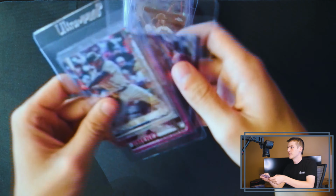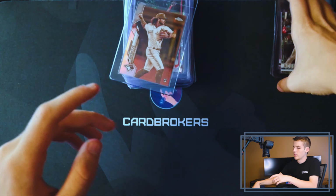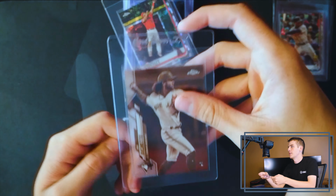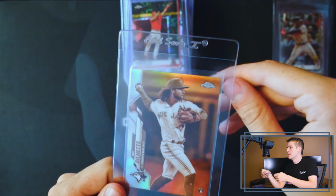Like, these are really PSA cards, realistically. You're going to get way more money out of them at PSA. But I don't feel like waiting 2 years for them to open and then another year on top of that. I'd rather just flip my money, sell these quickly, keep moving.